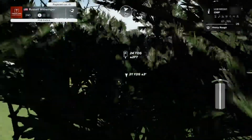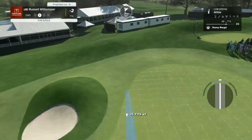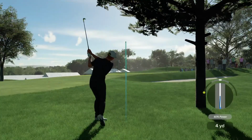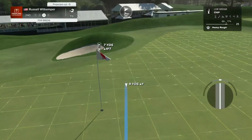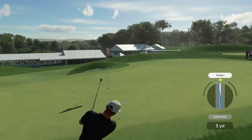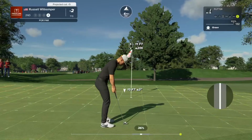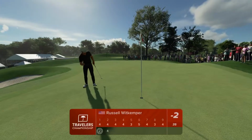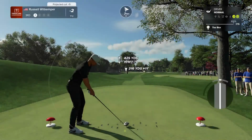Time for the second shot here on the second hole. And here we are with the third shot. And if this can go down, he'll save par. Yeah, he'll take that. Currently a couple under for the event. And after that good play, moving up the leaderboard.